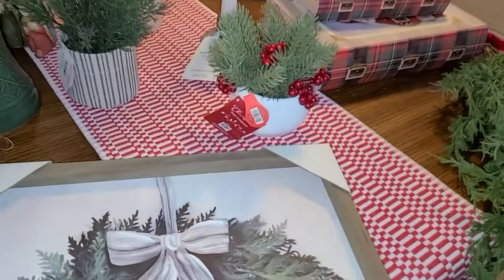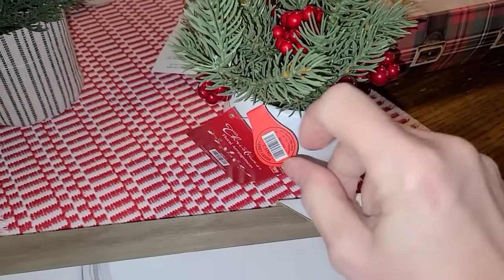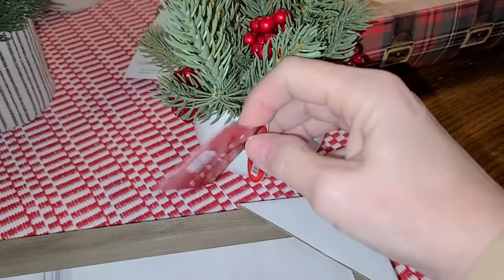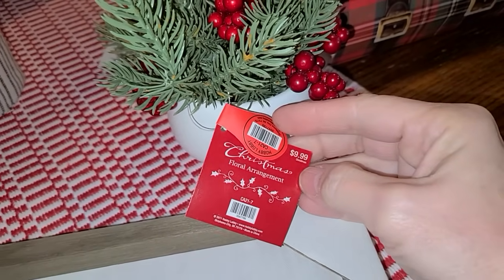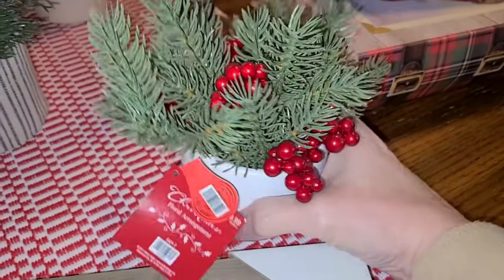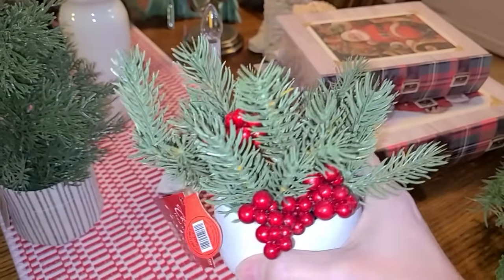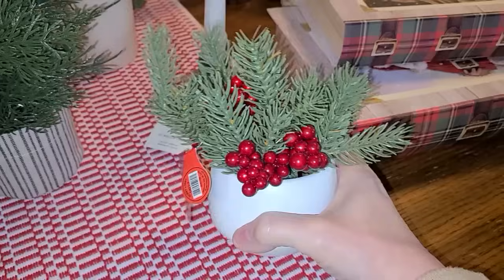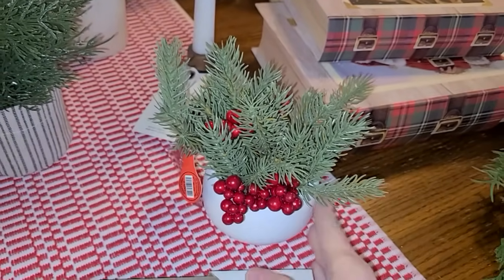Okay, I also had picked up several of these from Hobby Lobby at the beginning of the Christmas season. I got a couple of these because I love the little holly berry and the little pine stems in them. And they were $9.99, half off. This is just a really great decor piece, friends, to just pick up and have around your house for Christmas time. They can go on your nightstand. They can go on a little end table in your living room. They're just so versatile. These are so great to have.